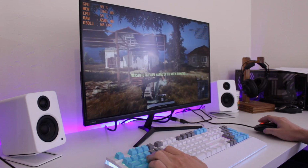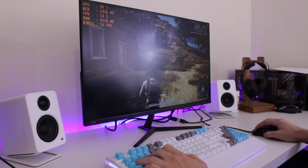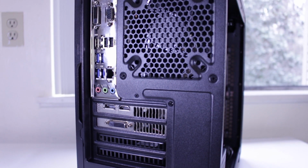Just to be clear, this isn't a console versus PC video, this is just meant to show you what you can get for the price of an Xbox One X. I didn't do any major deal hunting, and this is a PC you could go out and buy right now. So what parts can you get for $500, which is the same price as an Xbox One X?